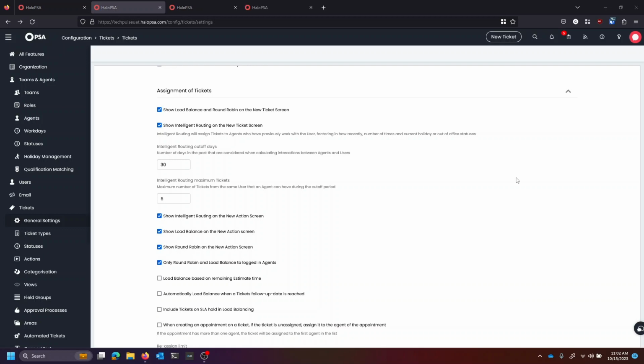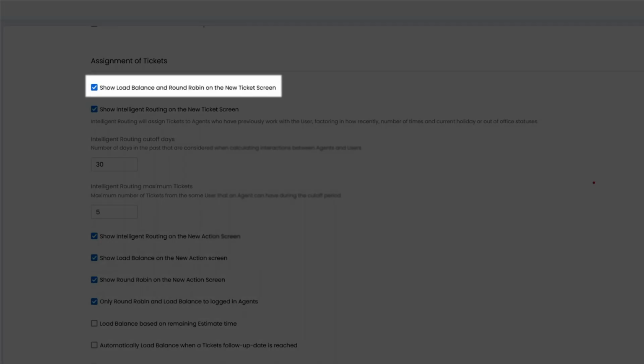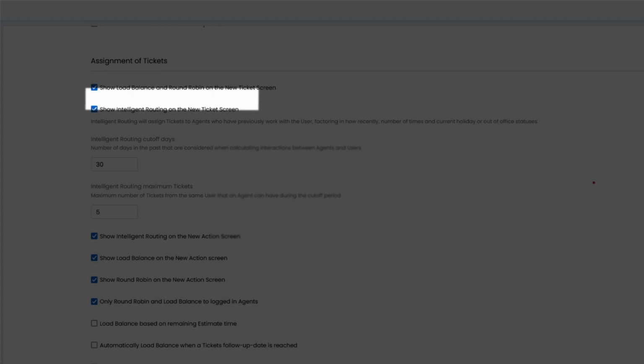The first group of settings we want to talk about starts with show load balance and round robin on the new ticket screen. This basically gives you the options on the new ticket screen of load balancing or round robining a ticket when you assign it. The second is show intelligent routing on the new ticket screen. The same thing, it's just going to show you intelligent routing in the reassign menu.